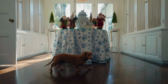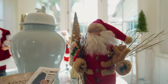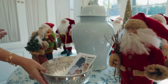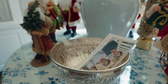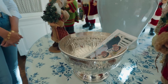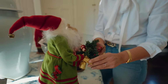And you can see that the holiday's in full spirit in here. I've got various Santas lined up on this round table to sort of greet people as they're walking in the door. I also use this old silver plate bowl to hold our holiday cards. It's a little early in the season, so we're a bit dry on them, but this is where they are going to be housed. As people are walking in or the kids are coming in, they love to see what holiday cards came in the mail that day, and they love to take a look at all of them.